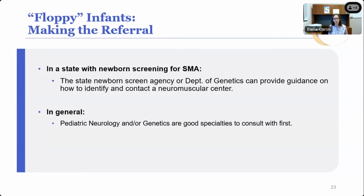Some suggestions: every state has a newborn screening program. They typically work closely with the Department of Genetics. And since we're now screening for SMA, they could identify who is the person in your region who is seeing babies with SMA. And they're typically seeing neuromuscular disorders.